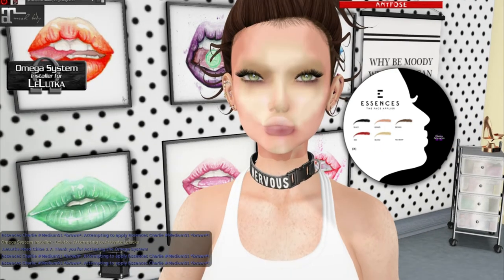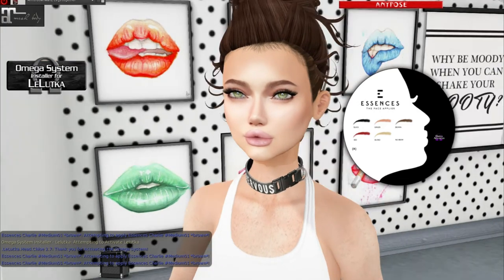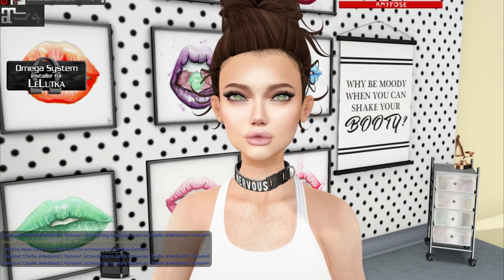Totally distracted. Why do I still have earrings? I had two sets of ears on. What's wrong with me? Okay, yeah. I love the skin.